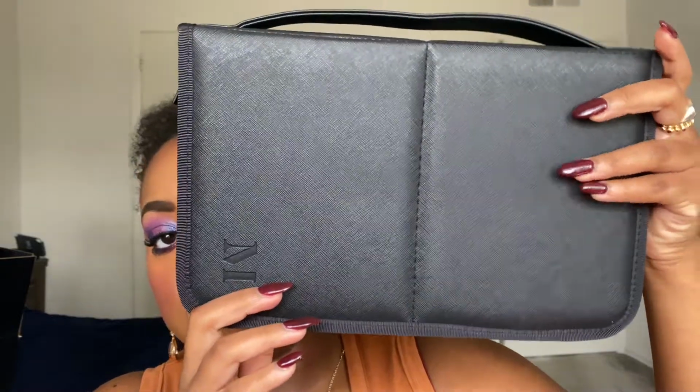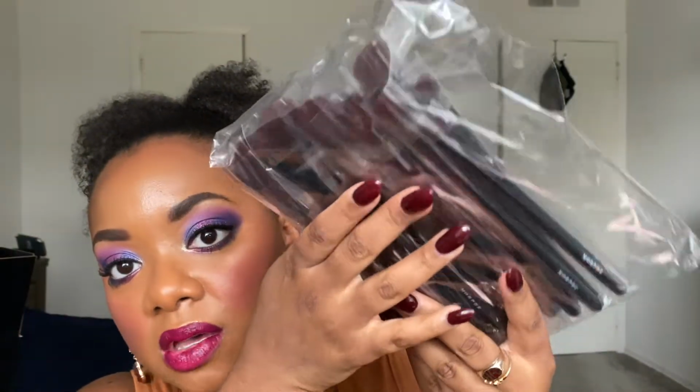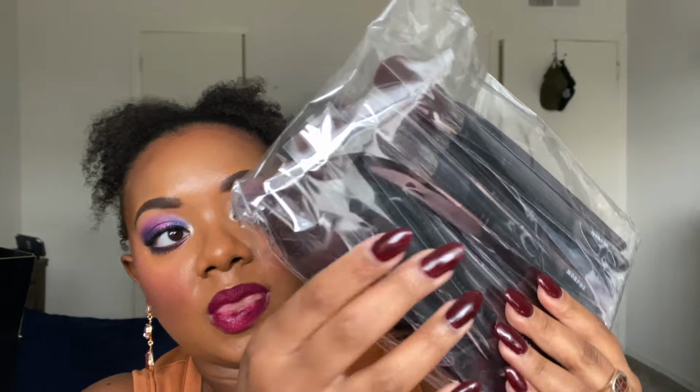So this is what the brush case looks like. When you open it up, you get the pack of brushes. And these are all the Elite brushes. So they have that very, very soft brush hairs. Because some of the issues that I have with the other brushes from Morphe is that they can be a little scratchy. But I find that the Elite line works perfectly.